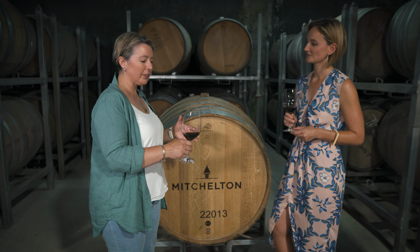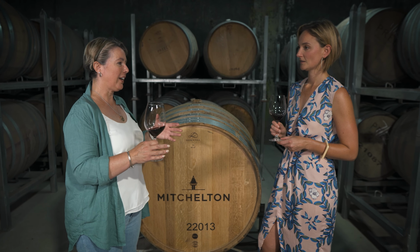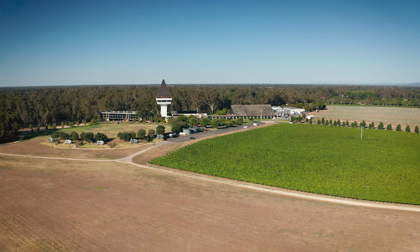This wine is really exciting for me. It's one of Australia's best known Shirazes. It's got a great heritage. Like I said before, it's one of Jimmy Watson. And for me, going forward, this wine will be the very best example of Shiraz from Mitchelton. So we'll only release it in the years that we think it's the very best of the best, to showcase our beautiful old 1969 plantings.